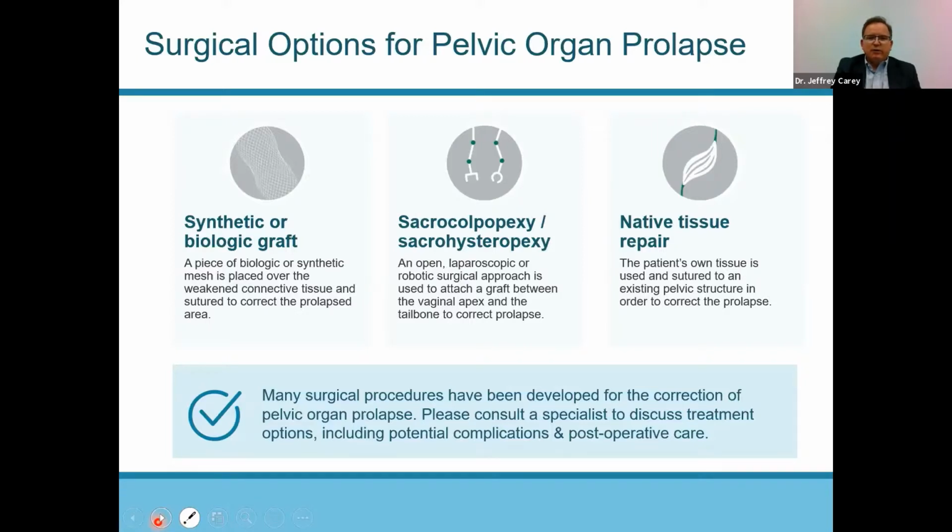So as a result of that, we have adapted use of other techniques. One is the sacral colpopexy. Today, it's usually through a robotic laparoscopic approach, oftentimes done as an outpatient, as a same-day surgery or an overnight hospital stay. We also have adopted the use of biologic graft materials to help bolster that weakened native tissue to give us better or longer lasting repair options.